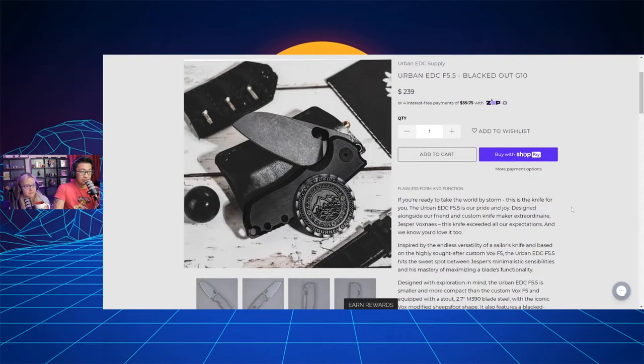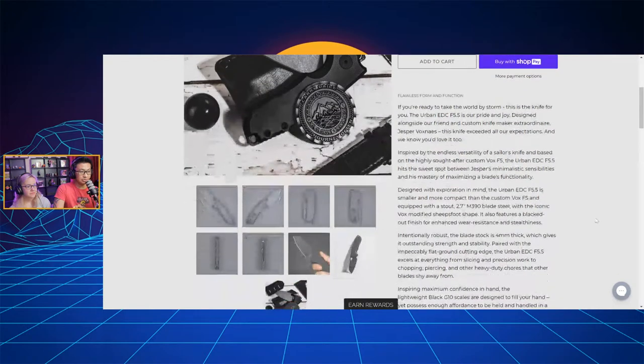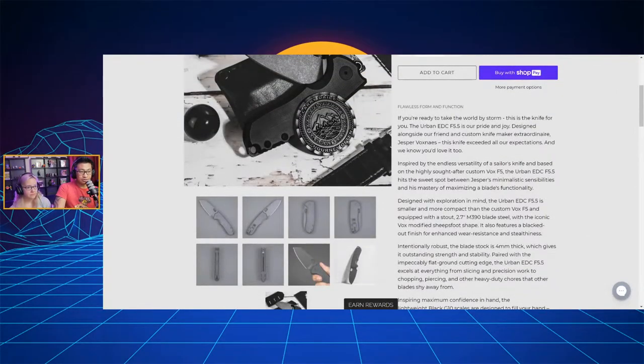Yes. The Urban EDC F5.5 is our pride and joy, designed alongside our friend and custom knife maker extraordinaire, Jesper Voxnes. Everybody loves them too, right? This knife exceeds all our expectations, and we know you'd love it too. Inspired by the endless versatility of a sailor's knife. I've read this to you guys so many times, so I'm not going to do it this time. Look how much they write. We've all agreed the person who writes copy for Urban EDC is the best copywriter there is.